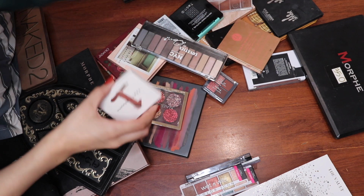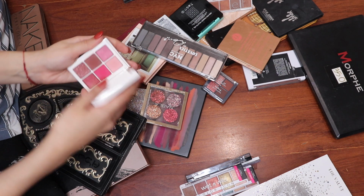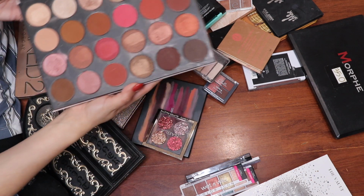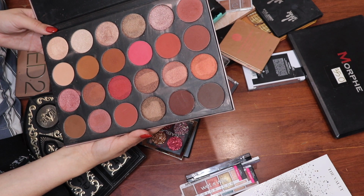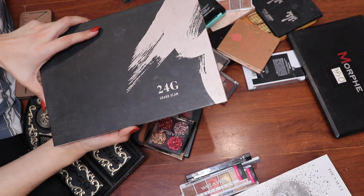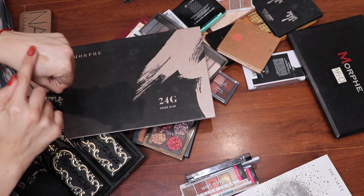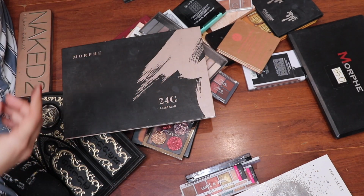I'm gonna keep all my Snap Shadows by Fenty Beauty. I love them. I love how small and compact they are. Pretty nice, so I'm gonna keep them all. I have this Morphe eyeshadow palette, which I'm gonna keep. I'm gonna keep this one, which is the 24G. I don't even know if they sell this, but they have beautiful eyeshadows. I never use them, but I should use them more. Look at that. Or maybe add it to my makeup kit.